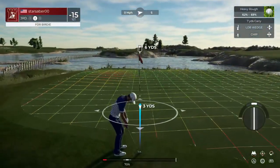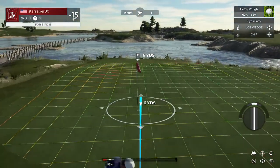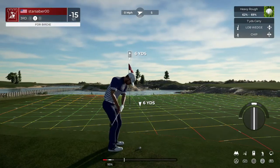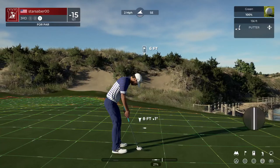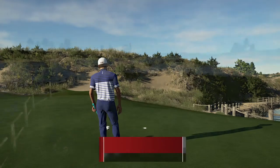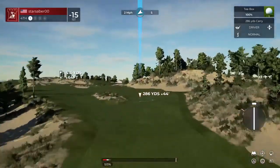Well, you're not going to hit every green today. That's all right. And wouldn't it be nice to save par on this one? Well done on this one. And after that hole, looks like 15 under is where you sit. And teeing this one up on the fourth.